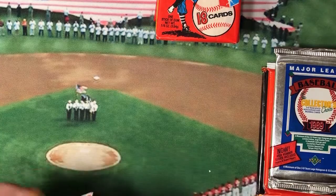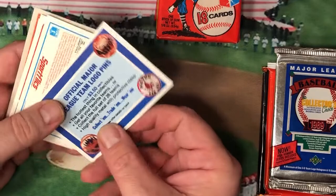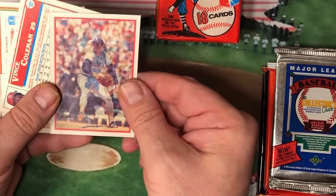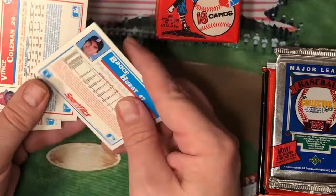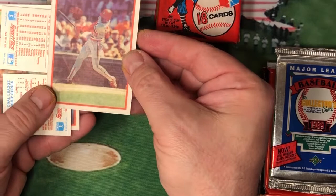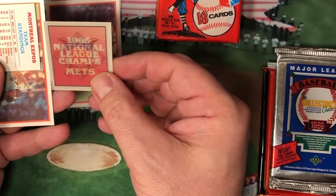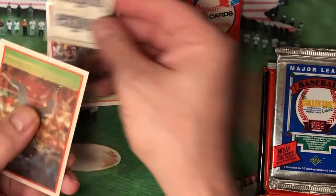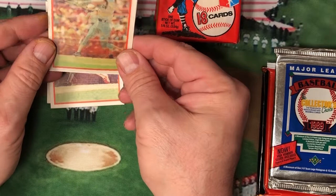Ooh, got a Wade Boggs in there, maybe, possibly. Major League, that's expired. I don't think we need to worry about that anymore. Let's see, what do we got? Oh, cool. And that is Bruce Hurst. That's kind of neat. And Vince Coleman. I like these. At first, I wasn't sure if I was going to. And here's a couple of, looks like National League logo minis. There's that one. And, ooh, an Expos mini. That team doesn't even exist anymore. And here is a Wade Boggs. So those are kind of cool.